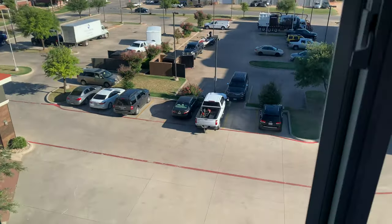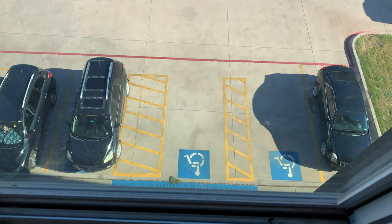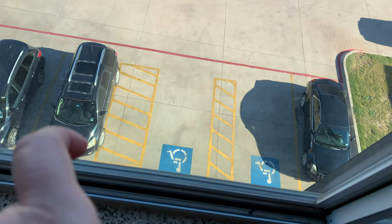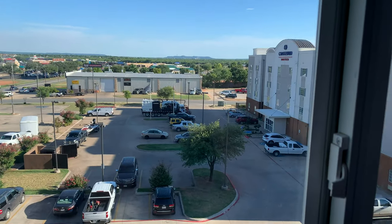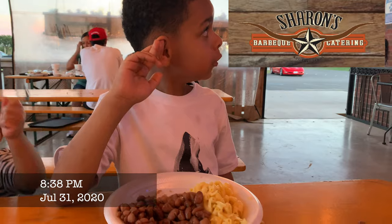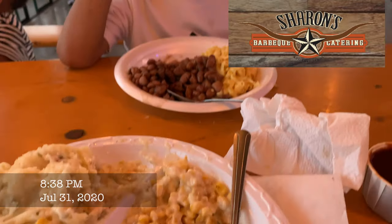Little mountains in the back. Car right there. So yeah, we're gonna relax, trying to see if the pool is open, but it's not yet. We have to ask. Coming in with the bag.